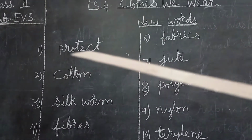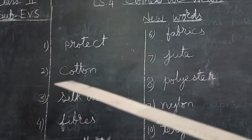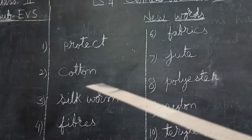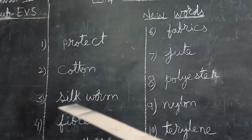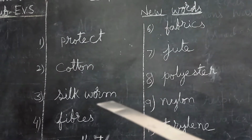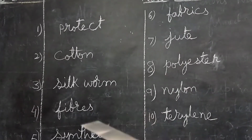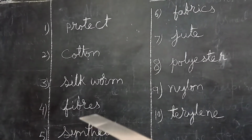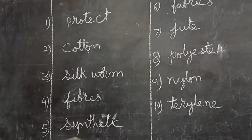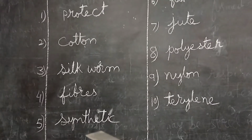Protect. P-R-O-T-E-C-T. Protect. C-O-T-T-O-N. Cotton. S-I-L-K. Silk. Warm. W-O-R-M. Warm. F-I-B-R-E-S. Fibers. S-Y-N-T-H-E-T-I-C. Synthetic.